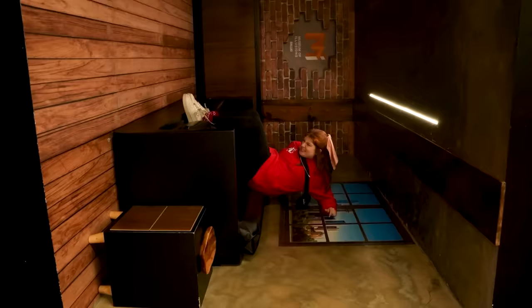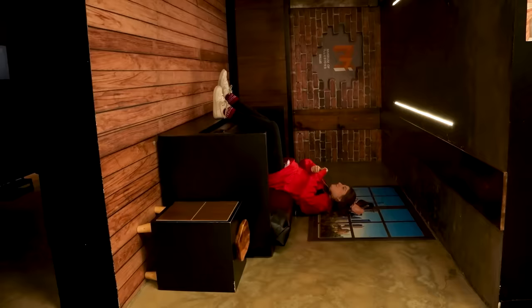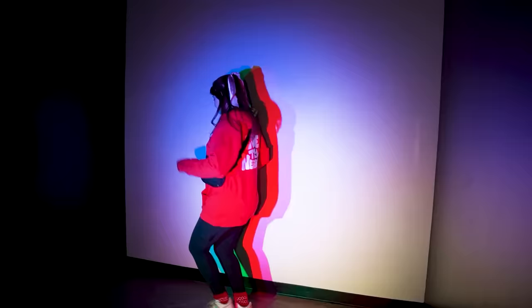Okay, Yomi, look at this room. It's upside down, right? Oh my gosh. Does it look like I'm sitting watching my favorite TV show?